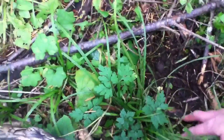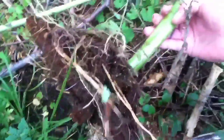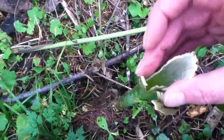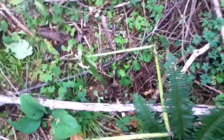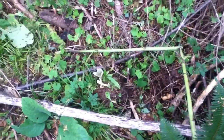If you look, there's grass and other things down here that was pulled out and broken off. I don't know what it is. It's dry inside. It's not real recent, but it's not real old, sometime in the last week. And then the rest of the plant is right here in a square shape with the stem in the middle. Very interesting, huh?